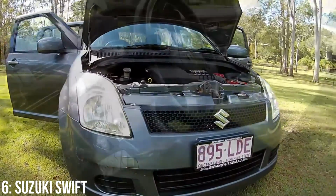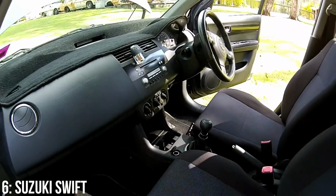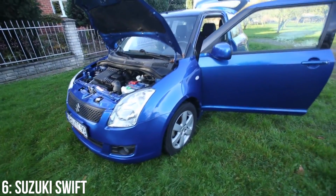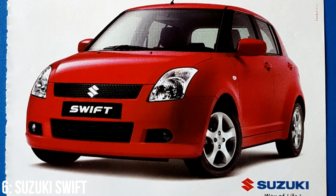When I say 2nd generation, I actually mean the first car we in the UK would know as the Swift, because outside of Japan, the 1st generation Swift was called the Ignis. It's a staple for young drivers, and if you're a football fan, then what you may find particularly interesting is the fact that Cristiano Ronaldo fronted the marketing campaign when the Swift was launched in 2005.